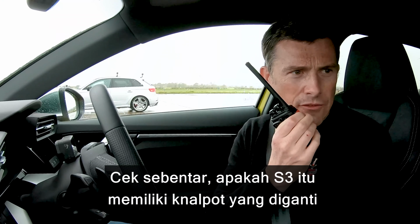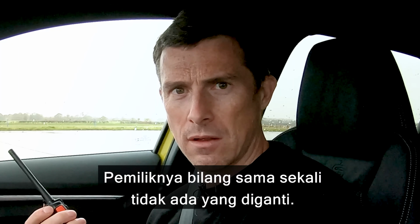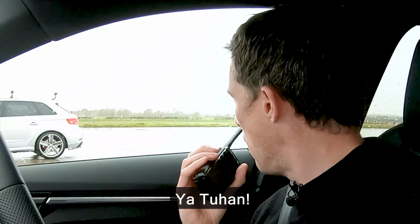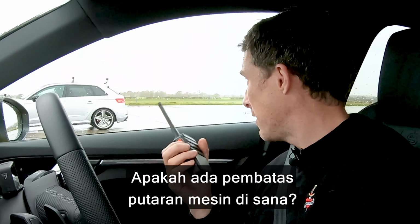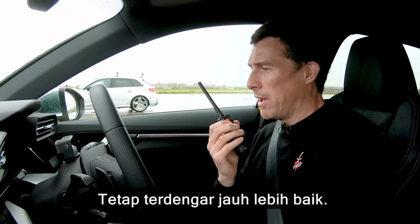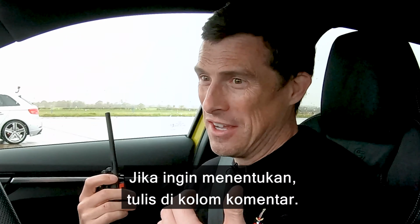Quick check, guys. Has that S3 got an aftermarket exhaust, or is that standard? Got to be aftermarket. It should be standard. The guy said nothing has changed on the car at all. Oh my God, that sounded way better, didn't it? To me, it did sound better, yeah. Do you have a soft limiter in there? To me, I tried it in park and neutral, and it's restricting it to 4,000 revs, yeah. But still, sounded better. Anyway, which do you think sounded the best? As if you need to really decide.